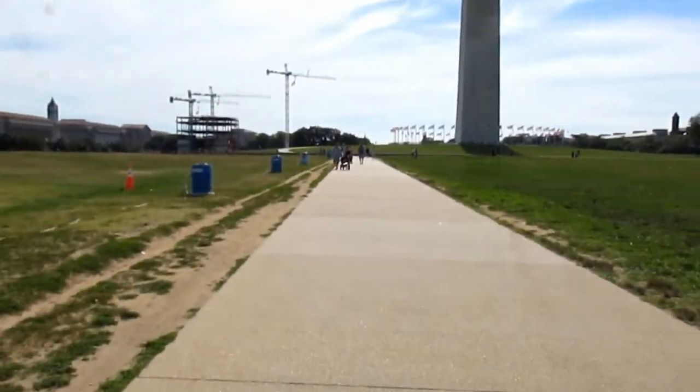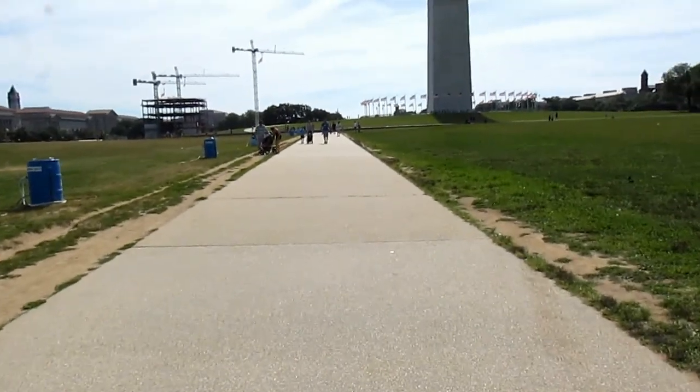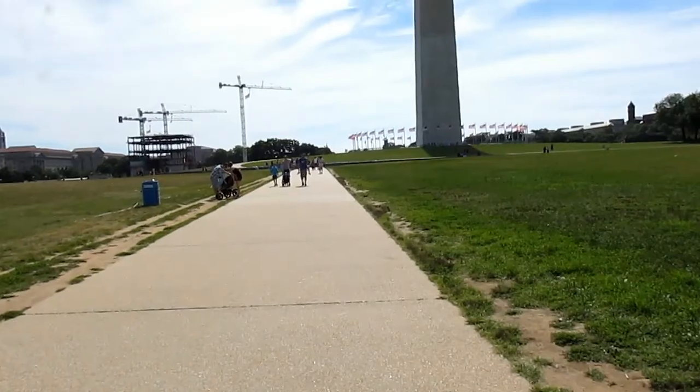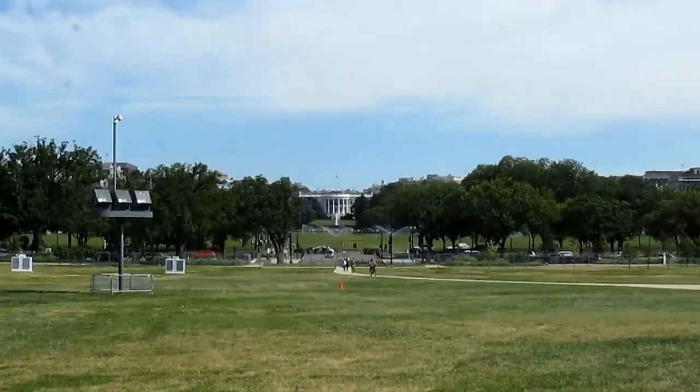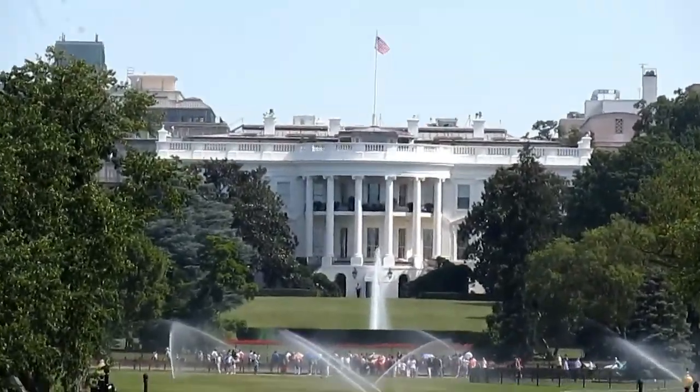Yeah, it's a pretty beautiful day. And coming up next, we'll be really close to the monument. I'll show you a very white house. And let me tell you, it's very white. All the way over there is a very white house. So white, they call it the White House.